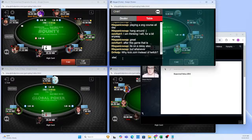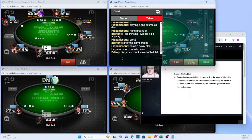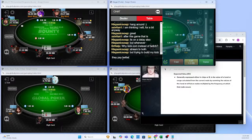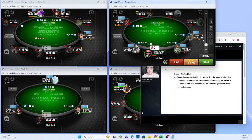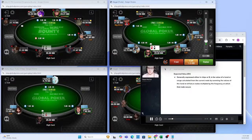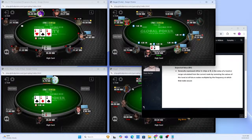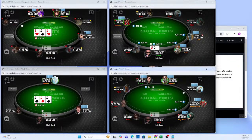Now, EV, on the other hand, is generally expressed either in chips or dollars, and it's the value of a hand or range calculated from the current node by summing the values of the hand at all future nodes multiplied by the frequency at which that node occurs. So obviously in poker, when you think about all the possible turn cards and river cards that can come, this calculation is actually pretty massive.